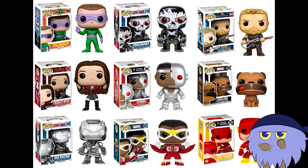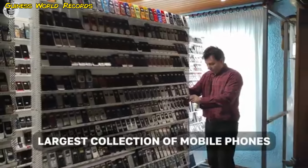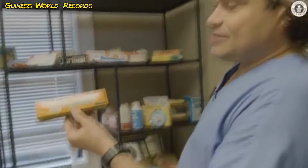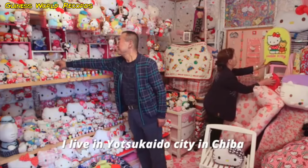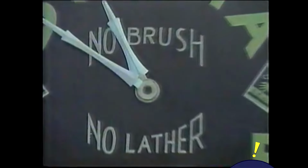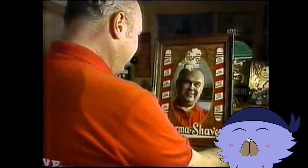Love that brand. I've seen a lot of videos of people displaying their odd collections, and a lot of them seem genuinely enthusiastic and trying to display all that they have, all that they find, in fun and creative ways. Whether it be action figures, or plushies, or even 1940s shaving memorabilia. I don't give a crap about Burma Shave, but this guy clearly loves it and wants you to feel the love for it.